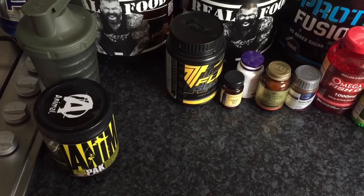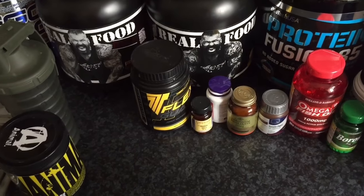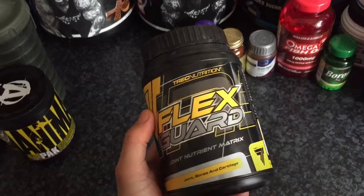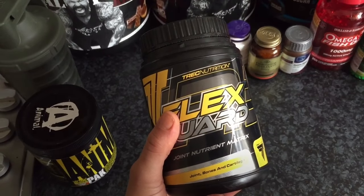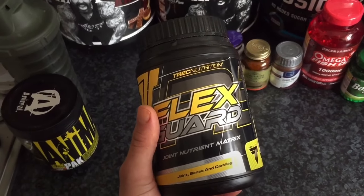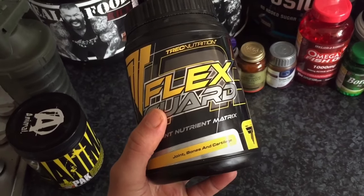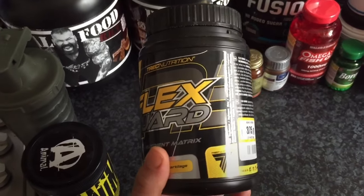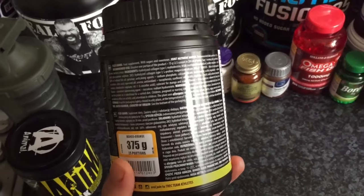Another support that I take on top of that is joint support. Personally, I use this blend by Trec Nutrition, FlexGuard. People don't realize how important joint support is. You're only as strong as your joints to some degree. Everyone concerns themselves with building muscle, but come on, let's think about the cartilage, the ligaments and your joints in general. Joint health is very important. Don't underestimate it.